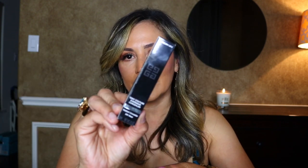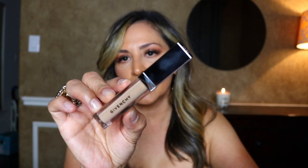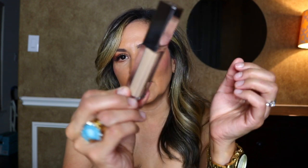So the next thing I want to mention is this Givenchy Teint Couture Everwear Concealer. It comes in this box here. I do have the boxes for most of these products, I think all of them, but I put them back in the box so that I can show you what the outside packaging looks like as well as the packaging itself. Anyway, this is the box that it comes in. I got the shade 16, and it is beautiful packaging.